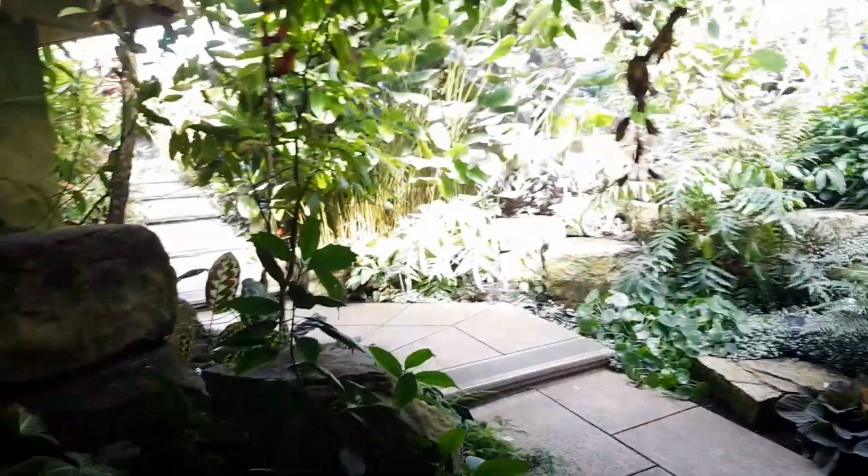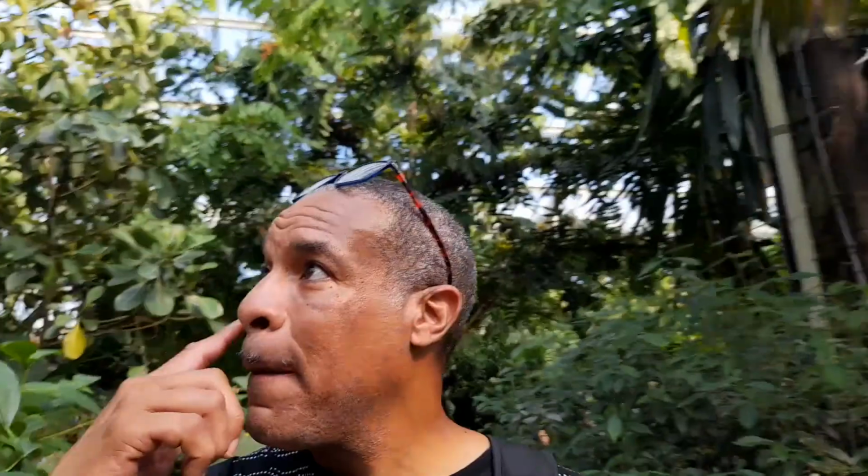Okay, and then you can go that way. Pretty cool. It's almost like a maze that you can go through different parts of this thing and come out in different areas. So I basically came out of an area. All right, so let's head over this way.